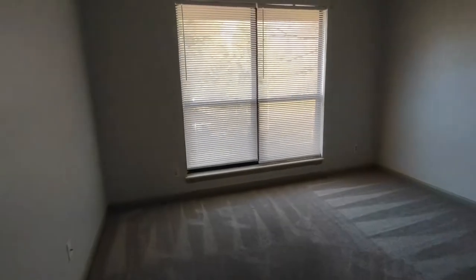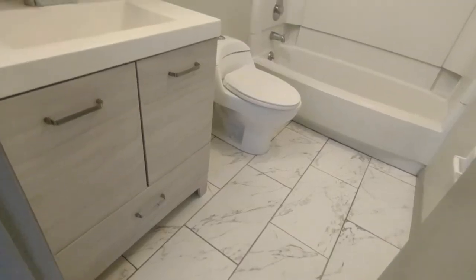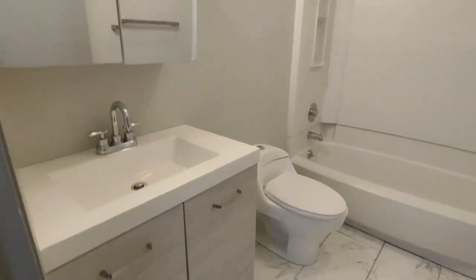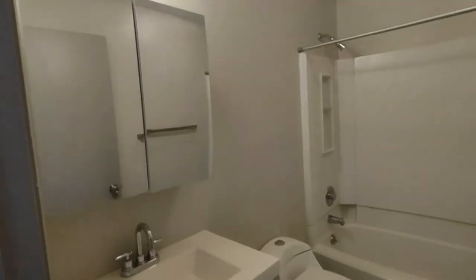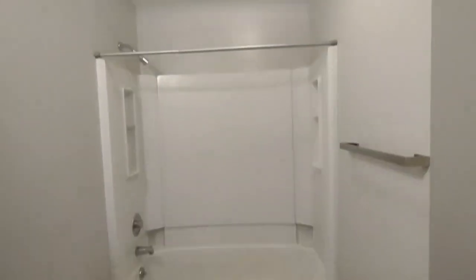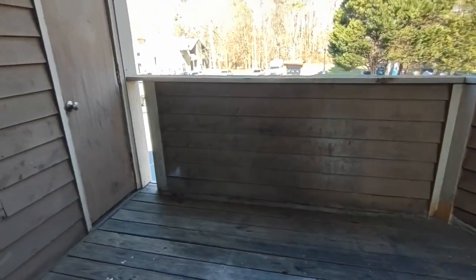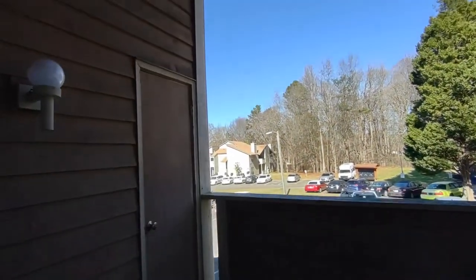Bedroom number two features the same brand new carpeting, two large windows, and large closets. The other full bath features large vanity and sink area, unique lighting, the same ceramic tile flooring, and shower tub combination. The back deck area is spacious and includes an outdoor storage.